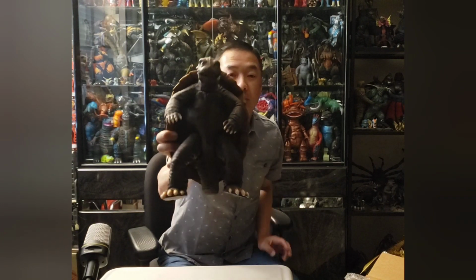As you've seen in the title, it's the 2005-2006 figure from Gamera the Brave, and this is by Medicom. I was told he was close to 30 centimeters in size, which is about 12 inches. I didn't realize he has a soft texture on his skin, so he's got that realistic feel, and he's got a nice hard shell. He's got some pretty piercing eyes too. So as usual, we're going to get a closer look at this guy. But man, he's pretty cool. So let's go ahead and do it right now.